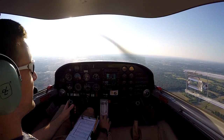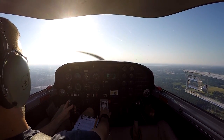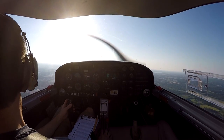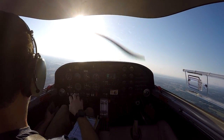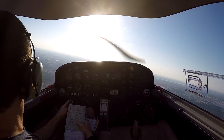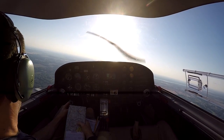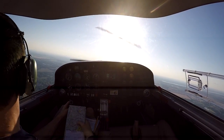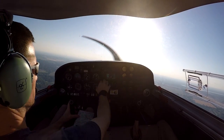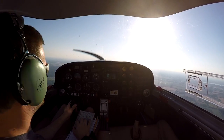Alright, we are now leaving the traffic pattern, so we'll go ahead and climb up to our 3,500, towards the airport a little bit to intercept that course. Delaware traffic, Diamond 4 Kilo Charlie's departing to the east, Delaware.